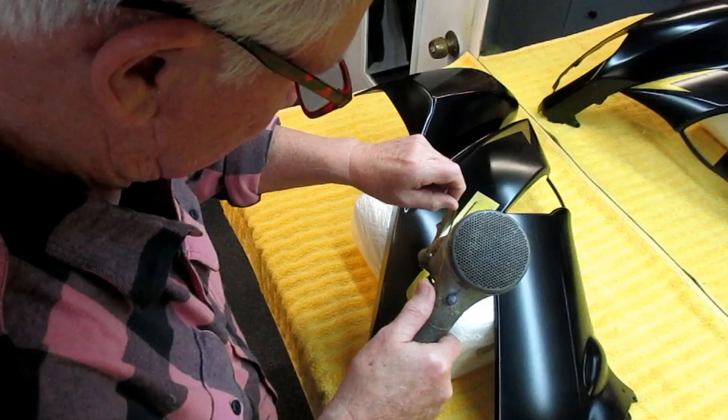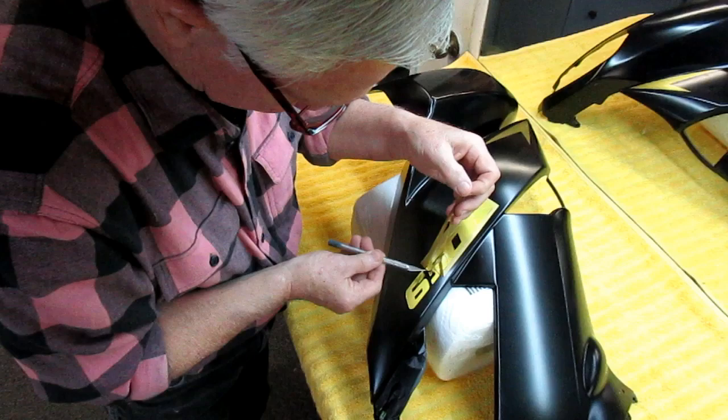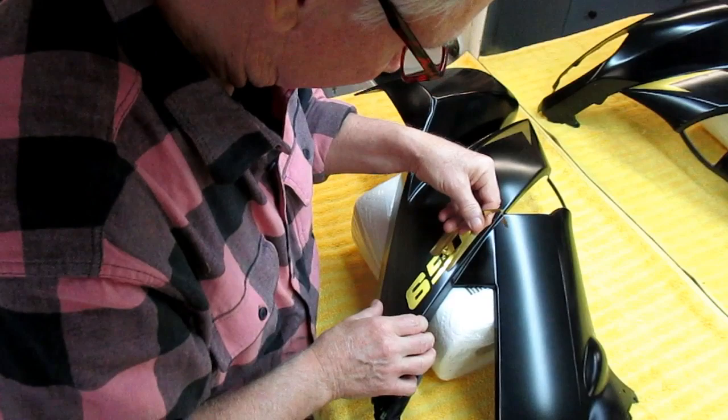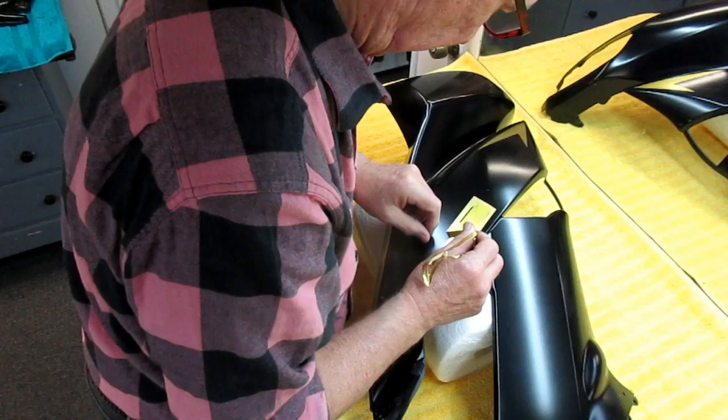This was going to be an issue here. It seems like this material releases a lot better than I thought it would. So far. Boy, so far is such a big word. Yeah, the edge on that is not terrible at all, so I don't have to deal with that. Now I'm going to go right up to here. I'm going to have to back mask the rest of this.